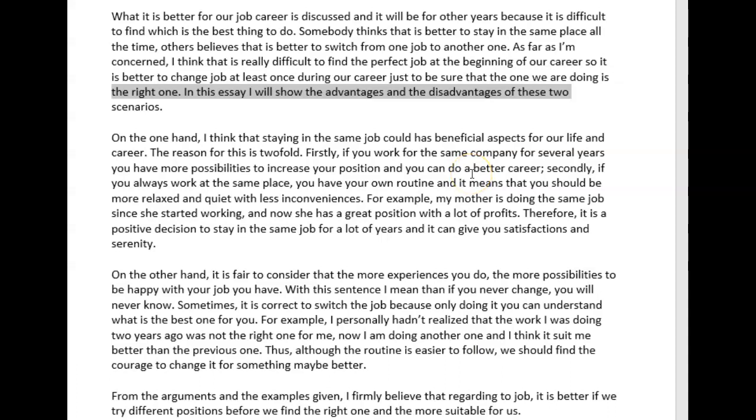"Secondly, if you always work at the same place, you have your own routine, and this means that you should be more relaxed and quiet with less inconvenience." Now, here, I feel like you're kind of trying to tell me something else. This is not a really precise way of expressing what it is you want to say.